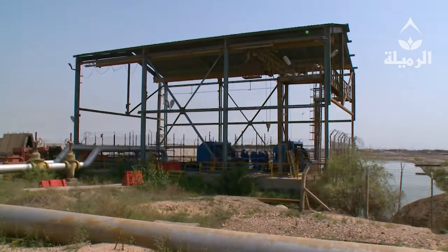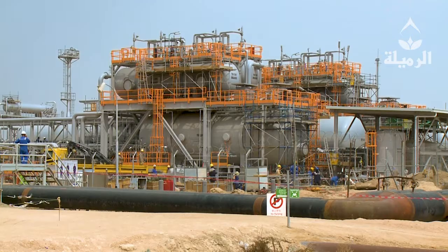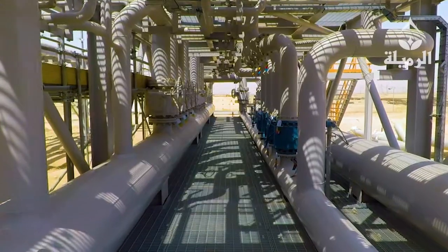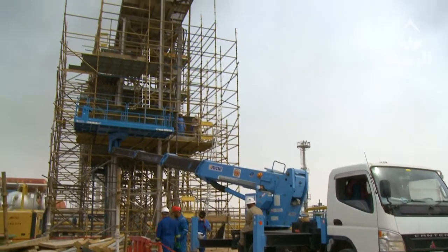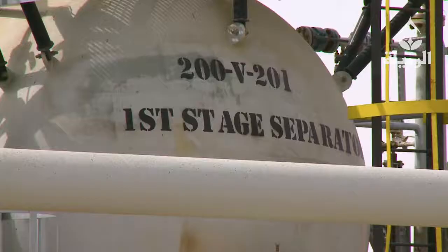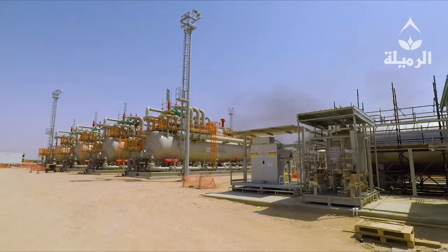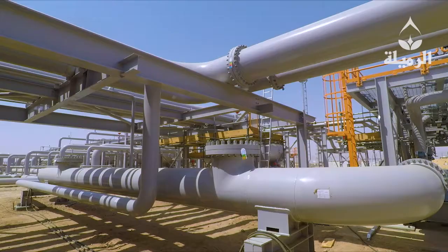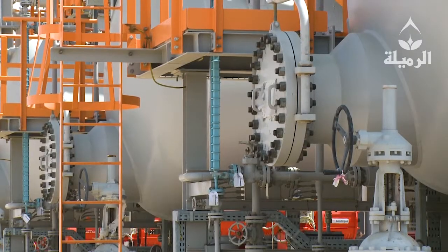Historically, Rumaila does not have the facilities to handle high volumes of produced water. During 2017, 4 degassing stations in the south of the field have had a new free water knockout system installed, which features 3-phase separation. 16 large vessels have been installed at these stations. Shamia, the first of the 4 stations, will come on stream in mid-2018.